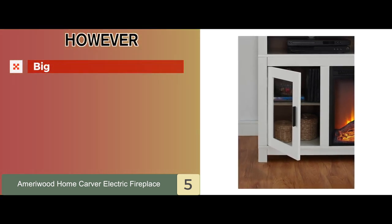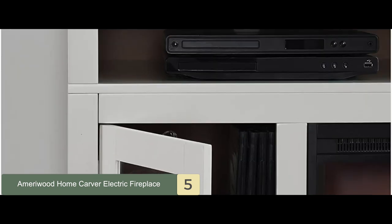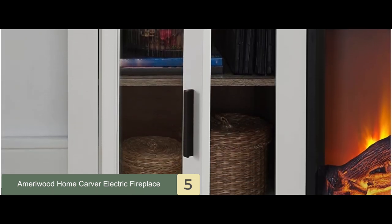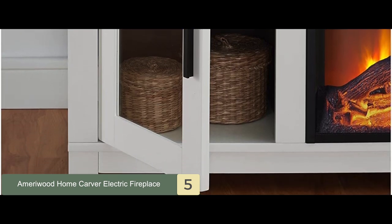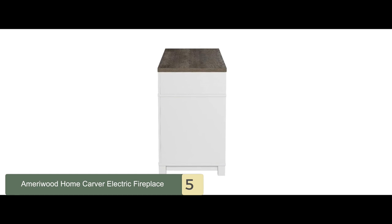However, it's big in size and might not be the best option for small rooms. The bottom line is, it's the best white electric fireplace TV stand. It has a simple but nice aesthetic design, and it comes included with a variety of settings for heating.